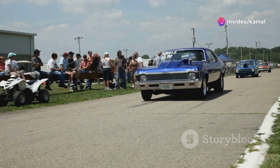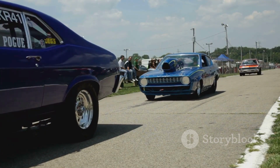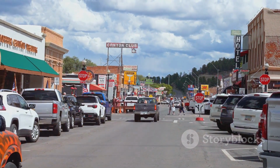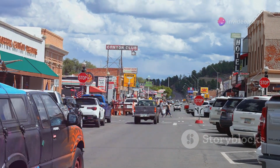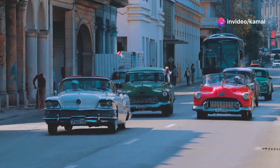Today, we're taking a trip back in time to the golden age of American muscle, the 1960s. Now, I'm talking about a time when gas was cheap, hair was long, and chrome was king. Get ready to feast your eyes on some serious horsepower and relive the glory days of these automotive icons.